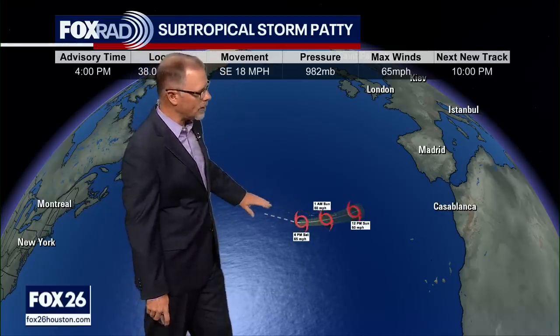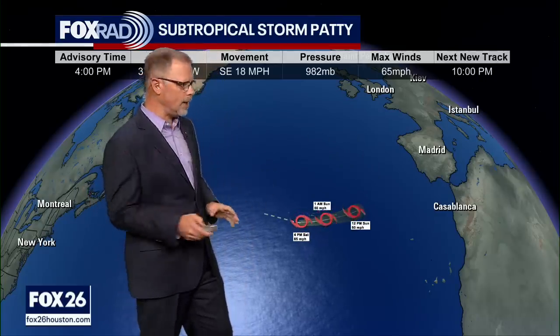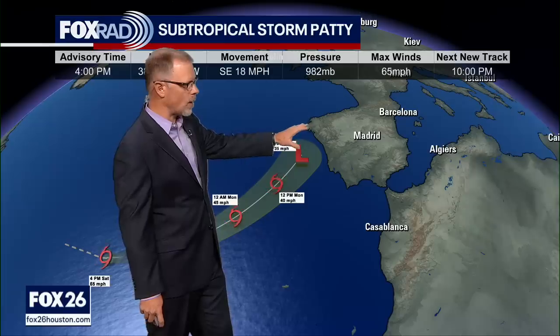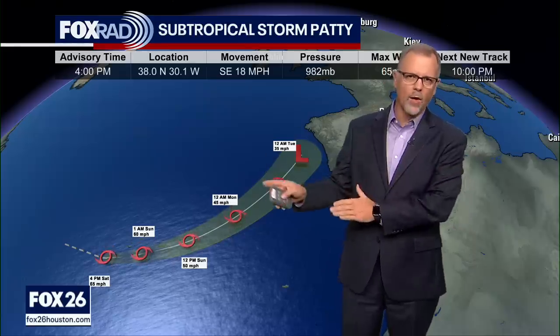But this storm is going to continue to head basically towards Spain. This is a little bit of an unusual track. As we've talked about, this has been an unusual year overall, and as we move through, this is going to continue to, again, probably bring some rain over here in Europe, but we're going to see this stay well away from the U.S.